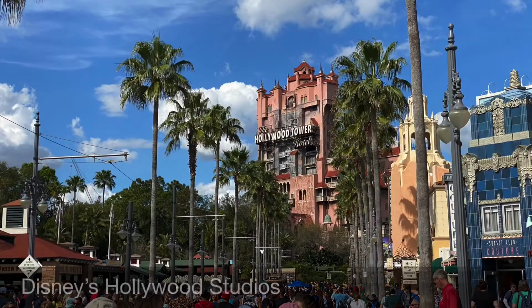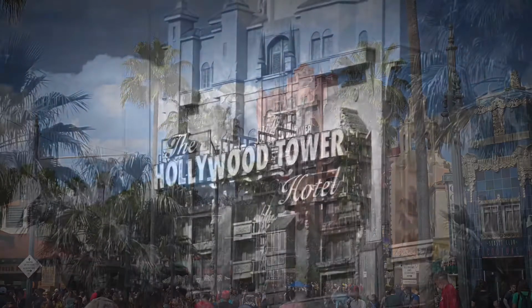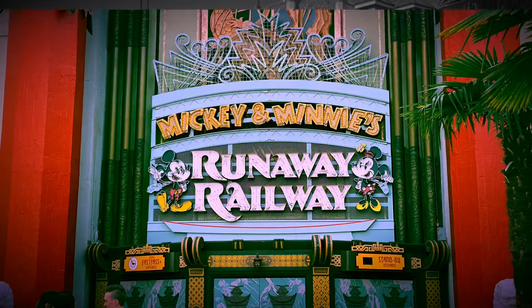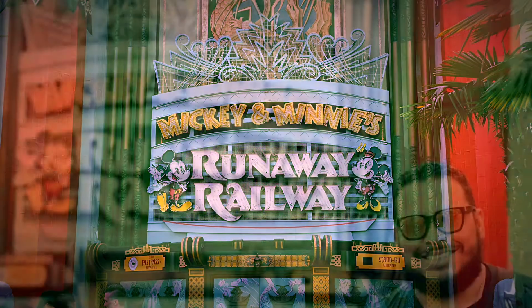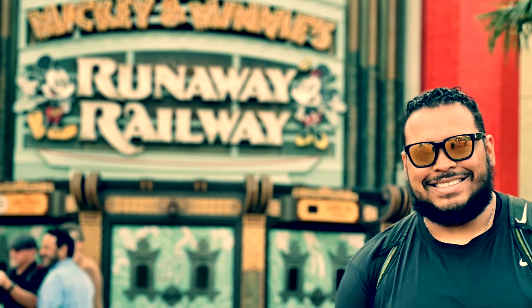Next, we headed over to Disney Hollywood Studios. I was trying to move pretty quick. I walked towards the Tower of Terror, but it was really, really busy, so I kind of walked back across. Mickey's Runaway Railway was getting ready to open in like 4 days, so I didn't get to ride it, but I got a pretty decent picture in front of it.